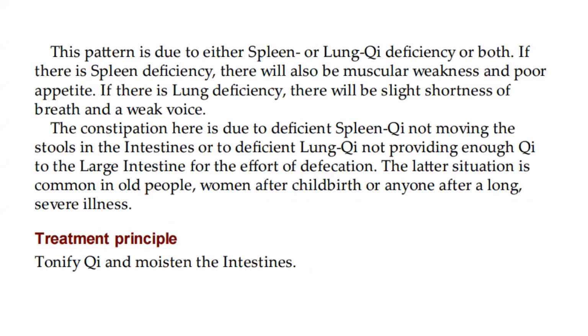This pattern is due to either spleen or lung qi deficiency or both. If there is spleen deficiency, there will also be muscular weakness and poor appetite. If there is lung deficiency, there will be slight shortness of breath and a weak voice.